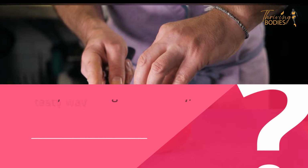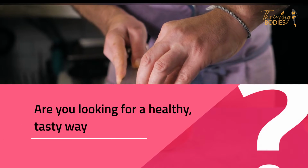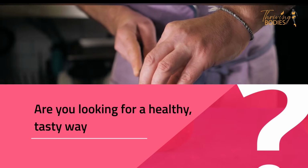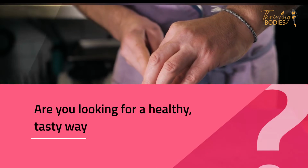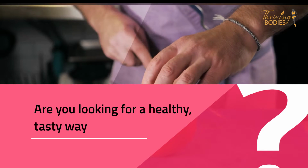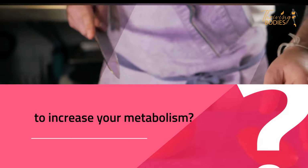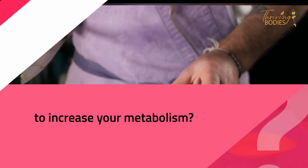Are you looking for a healthy, tasty way to increase your metabolism? Try a smoothie with mango. Mangoes boost your metabolism, but they also help you reduce heartburn, reduce morning sickness, and improve digestion. Other benefits of mango smoothies include memory enhancement, improved sex drive, and boosted indigestion.